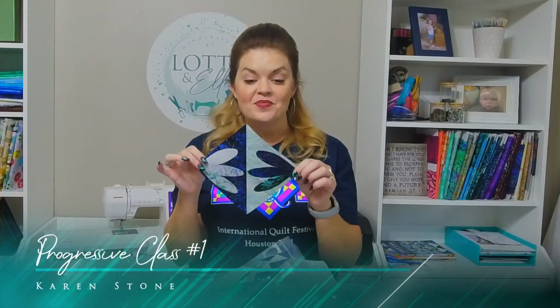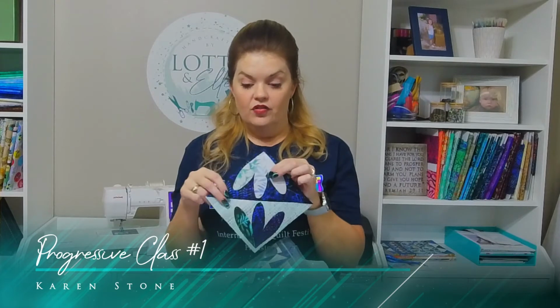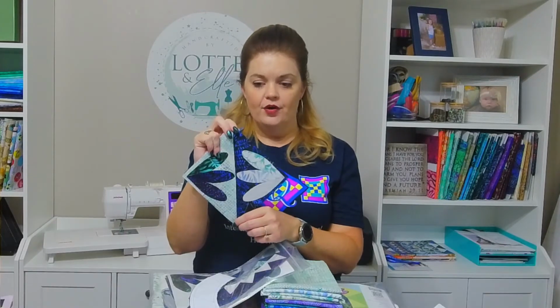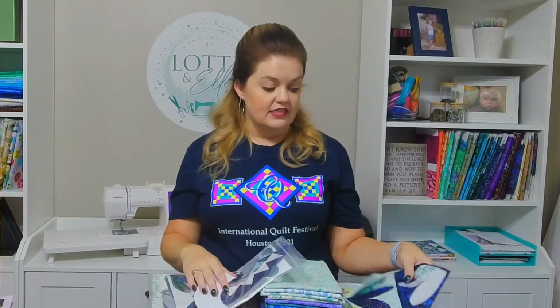So we put together these little applique blocks, and I love these because they were easy. Even though I don't really do a whole lot of applique, these blocks were just really gorgeous and super easy, half square triangle blocks to put together. And then we did something completely out of my comfort zone, which was foundation paper piecing.